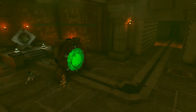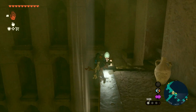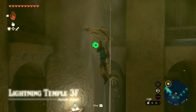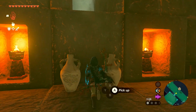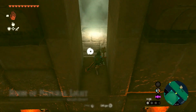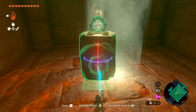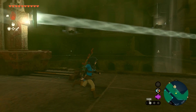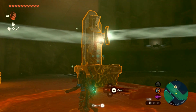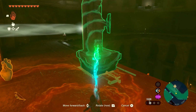Okay, next up we have the third battery, so we want to use the air current again to go all the way up to the top and fight the construct between the 2 torches to get to the Room of Natural Light. So use Ultra Hand on the boulder on the wall and get the mirror from inside, and put the boulder and the mirror together using Ultra Hand under the light. Then go back out of the Room of Natural Light and use Ultra Hand on the statues, holding mirrors so they line up and they shoot that beam of light out of the Room of Natural Light and downwards.